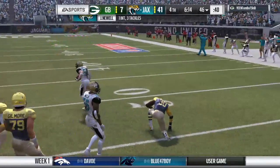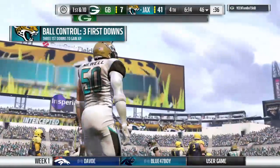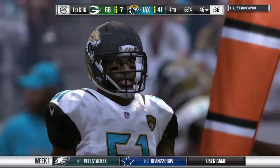And my goodness, another interception. A great read, and it's picked off. And the return out shy of midfield to the 46-yard line. Here comes the Jaguars offense as they get set to go again. And last time, the fumble, the turnover.